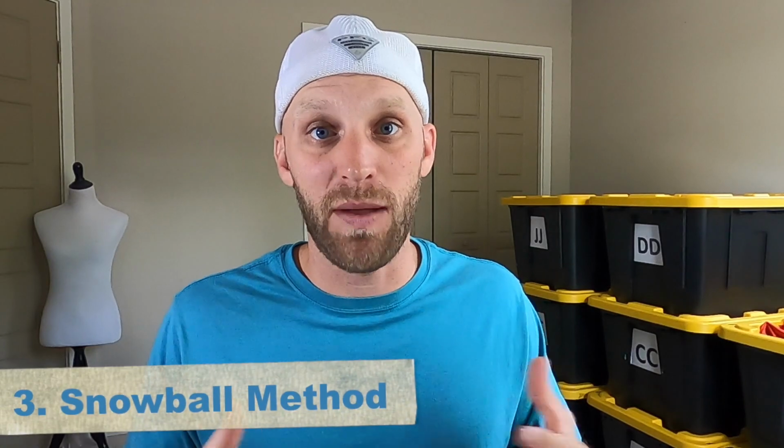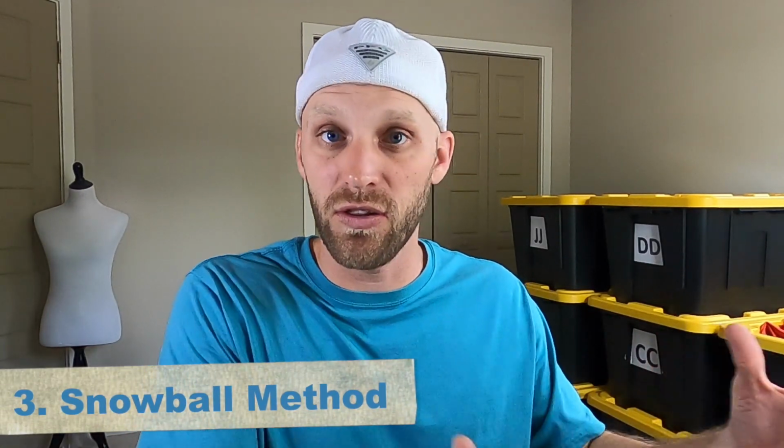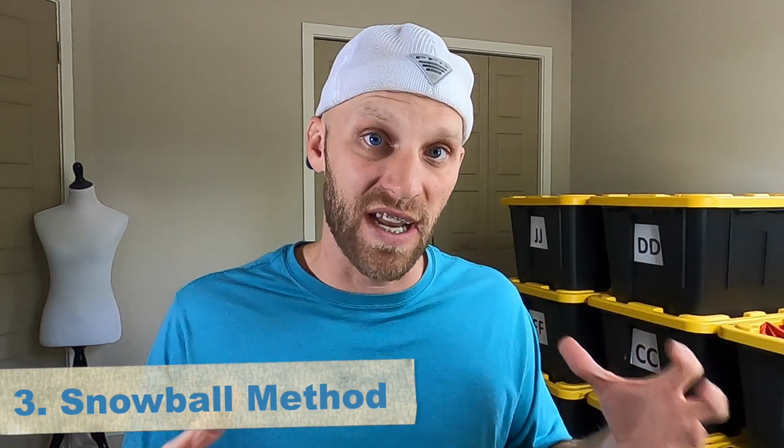Now the Snowball Method basically is when you take your death pile and you look at it and you pick out the largest item to list it first. And then after you list that item, you're going to look at the next largest item and keep working your way down until you get to the very bottom of your pile, which should be the smallest item in your pile. For example, in my death pile, if I had a paper clip and a camera case, I'm going to list the camera case first because it's the bigger item. And I'll leave the paper clip second.